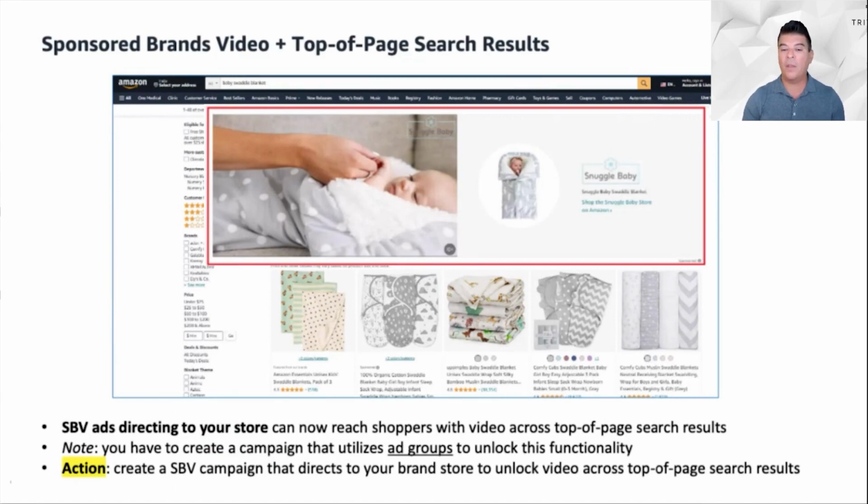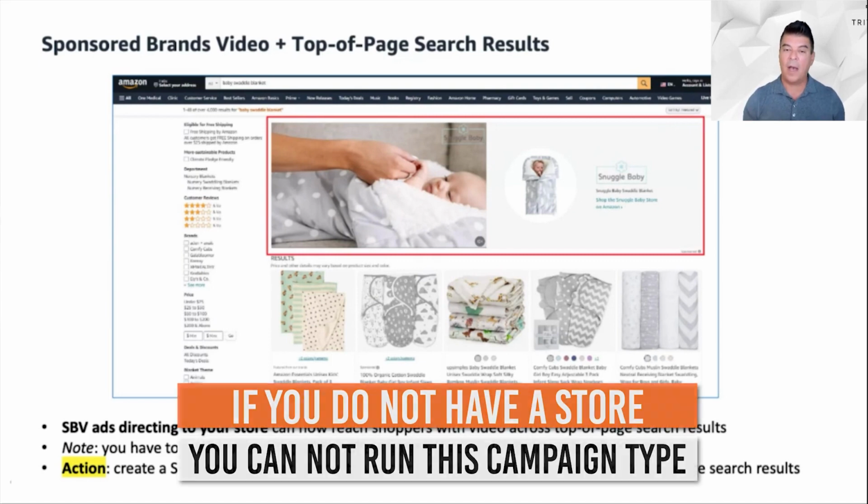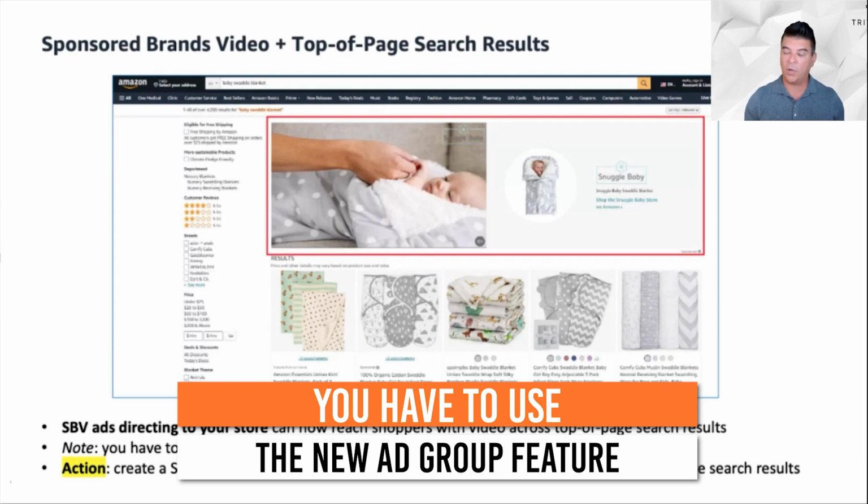Now, this is a brand new campaign type that I have talked about before, but again, a lot of people still don't know about it. I still can't find a lot of examples of it. So that's probably because there's a little bit of caveats for this one. You do have to have a store. If you do not have a store, you cannot run this campaign type because it goes directly to a store, unlike other video ads, which link directly to a product detail page. And you have to use the new ad group feature.